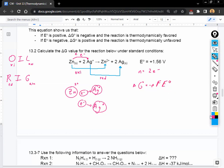All right, from there, very simple. You just need to plug and chug. You're looking for the delta G value. So let's plug in what we got. We got negative. What number should we put in for N? Yeah, 2. What's the number for F? Yeah, 96,500. And the units of measurement are going to be coulombs per mole. And then this is going to be moles. And then our energy is right here. It's positive 1.56 volts.